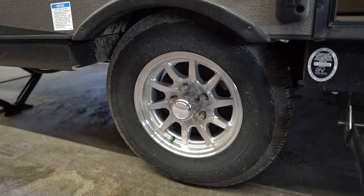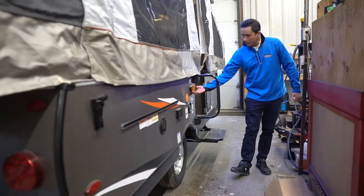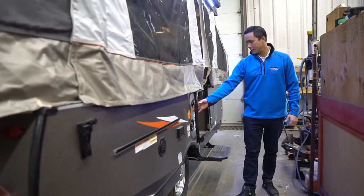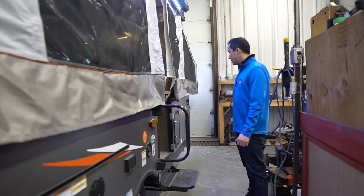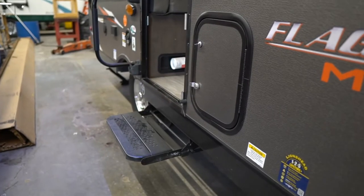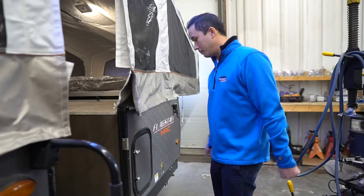Nice aluminum wheels, nitro-filled tires. Here you have a little outside light so you can see in the evening. Big grab handle to help you in and out of the trailer. This model has a cassette shower combo. So this here is the outlet to dump your holding tank.